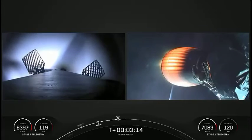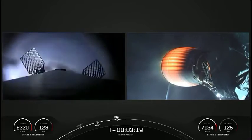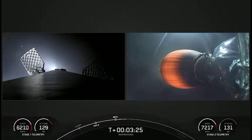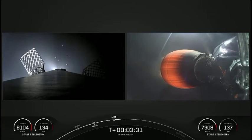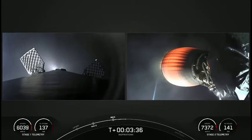Officially, the Inspiration4 crew are now on their way to space. First stage booster there on the left-hand side of your screen is making its way back down to Earth. The grid fins have popped out to assist with the steering. It will be making a landing attempt on our drone ship, which is parked out and holding position in the Atlantic Ocean.